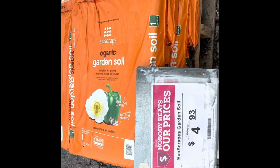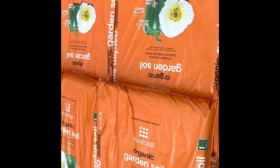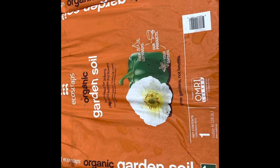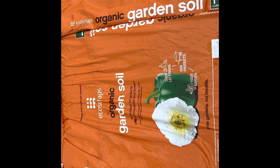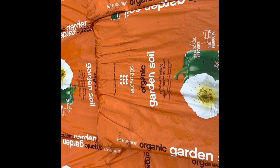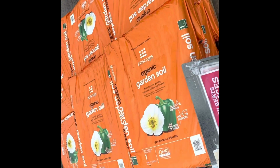So this is what I'm looking at. It's a good price. It's only 1 cubic feet. That pool's kind of big, so I might have to get probably 8 of these. Yeah, so that's what I'm gonna do with that.